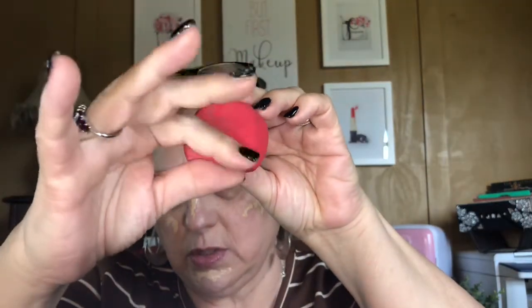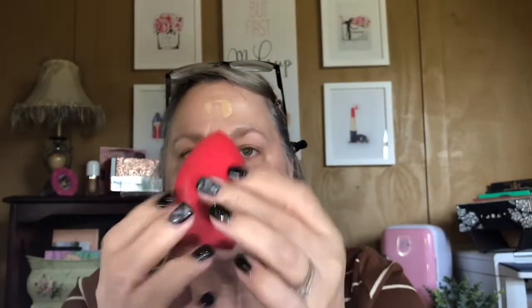The sponge I'm using today is from Morphe, and this is another product that I did not like the first couple of times I used it. It looks like this on one side. It comes to a flat edge right here, and then it's fluffy on the other side. So I'm going to use this on one side and pounce this into my skin. And I honestly don't think I have enough product to get the coverage that I'm looking for. So I'm going to go ahead and drop a little bit more.